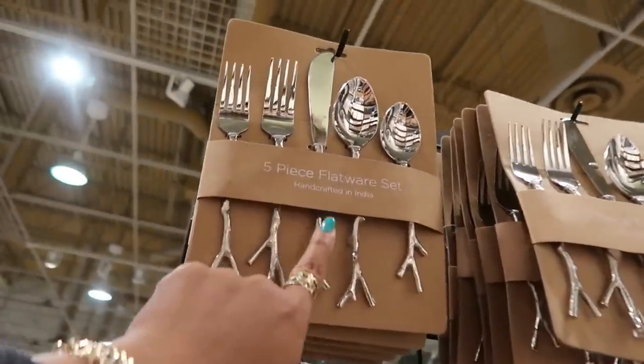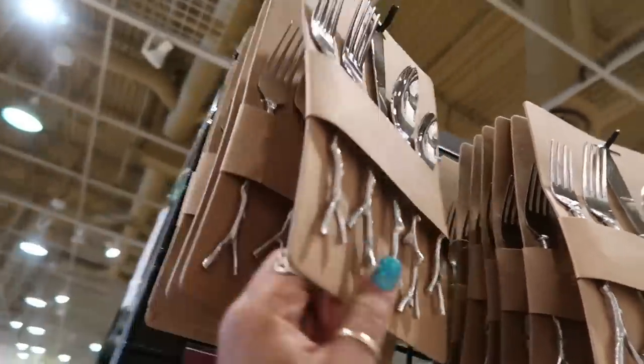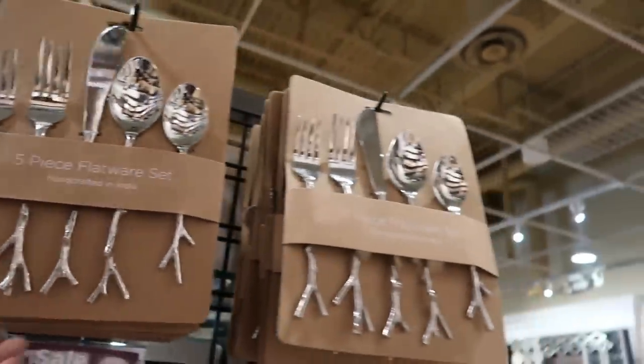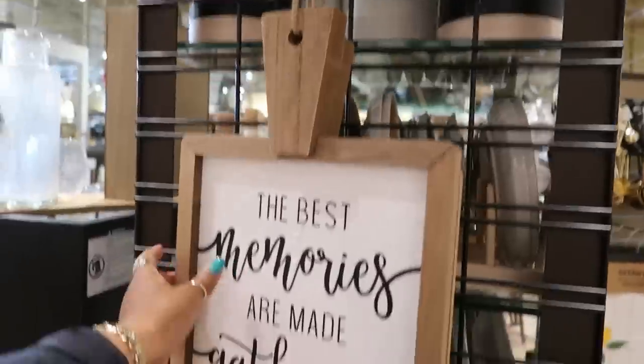Oh, these are nice. I think I've seen something like this at World Market. $25. And I think World Market has them in gold as well. I just don't remember the price.